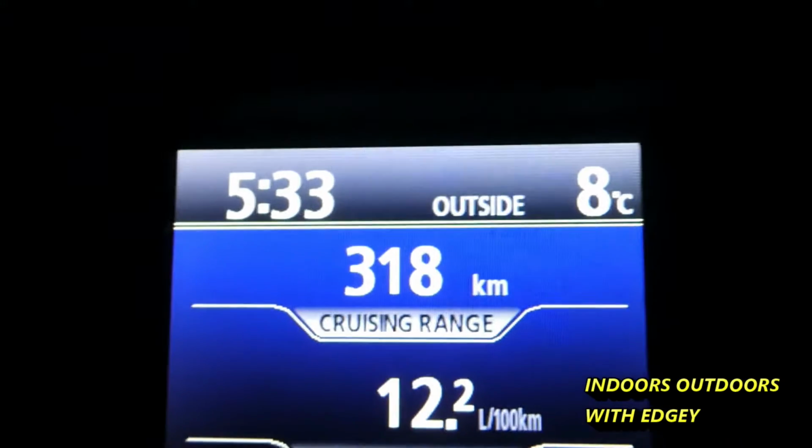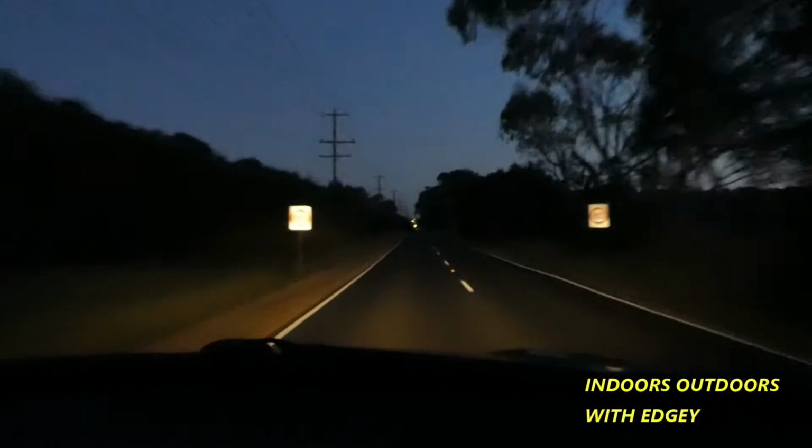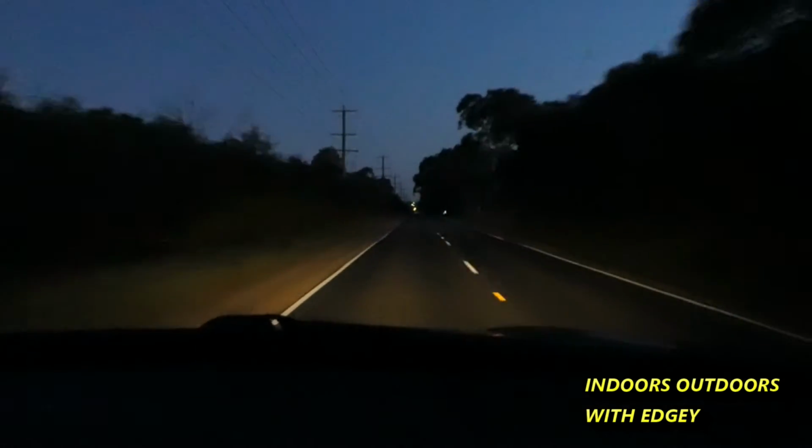3, 2, 1, bam! Here we are, guys. It's early morning. It's about 5:30. She's pretty dark outside, but we're going to get over to the beach and do a bit of a hunt. So let's go. As you can see, she's pretty dark. You can hear the birds starting to chirp. And so, guys, it's only 8 degrees. And it's bloody November. Summer should be nearly here. Anyway, put the warmer clothes on, I suppose, and let's do some treasure hunting.